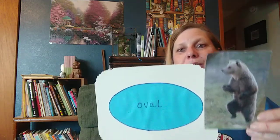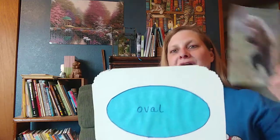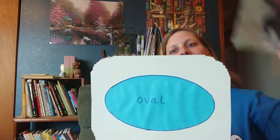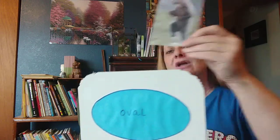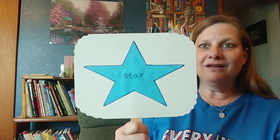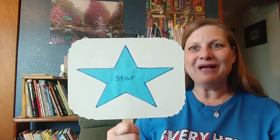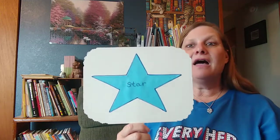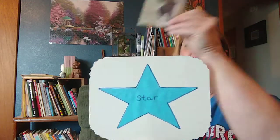The bear went over the oval to see what he could see. Oh, what did he see? The oval. And then he saw a, what is this? Good job! You guys are so great at this. This is a star.